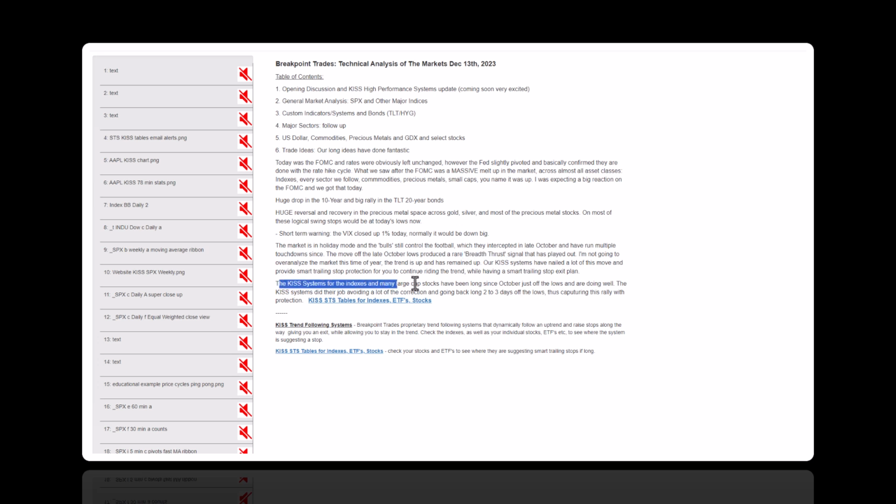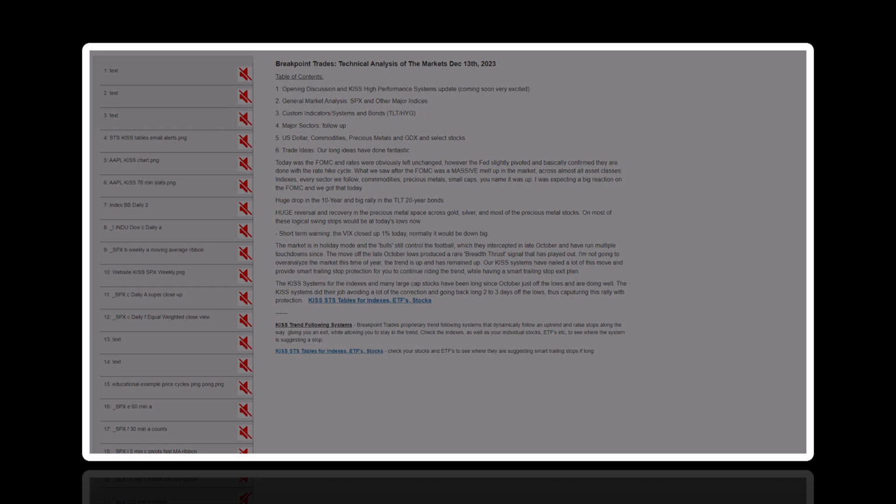And the KISS systems have done fantastic, catching most of the indexes and many stocks back in early November and have been riding this trend up. That's the beauty of those KISS systems.